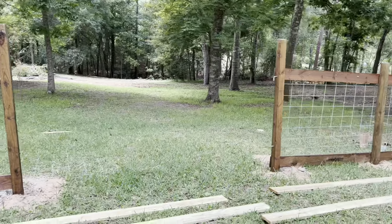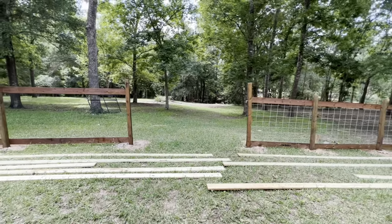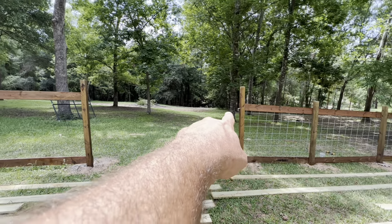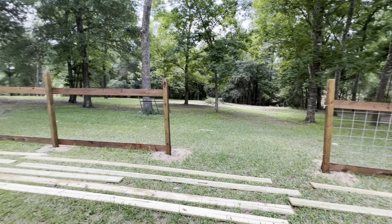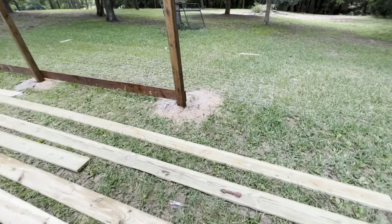Now, I'm going to have a gate here, right? But do y'all see what I see? Do you not notice how because of the incline of the land, this side is higher than this side, it drops down. And that means that the gate that's going to hang is going to be hanging straight, and it's going to stop right about here-ish. And it's going to be that way all the way down. And I don't know if there's much you can do about it.